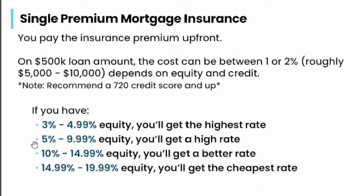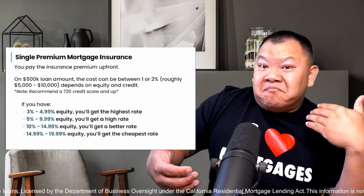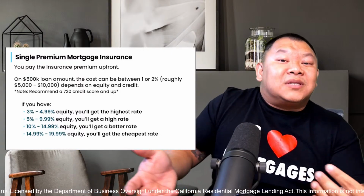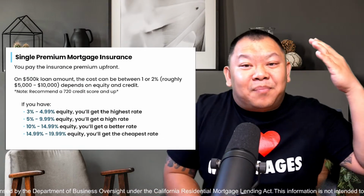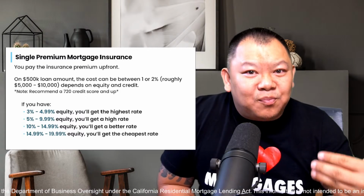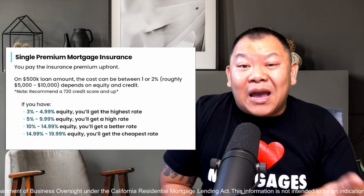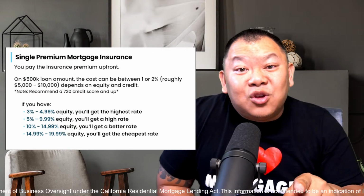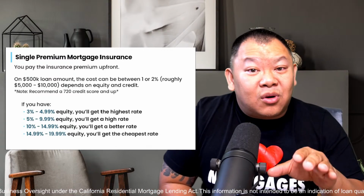The reason why I like single premium is it gives you the same rate as the temporary PMI rate. It's a lower rate than the lender paid, okay? So what happens if rates don't get better? At least you got the lower rate with single premium. Let's say values don't go up. If values don't go up, you're going to be stuck paying temporary PMI for a while till you pay it down, right? Single PMI, you get rid of it and you don't have to think about it. It all depends on your equity level and what you decide you want to do. Everyone has a different strategy on how they want to continue on with their mortgage.